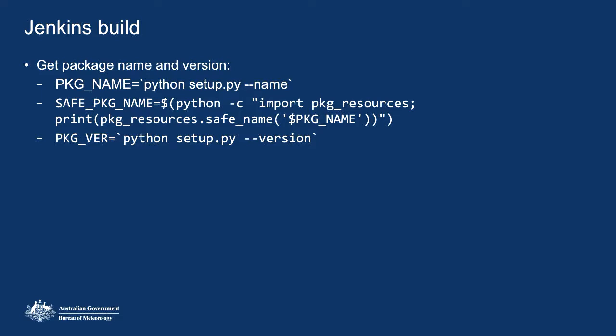If it is a Python package, the name is determined using python setup.py --name. This is because the name of the package may not match the name of the Git repository, which does happen, usually for historical reasons, like a package name change to make it more Pythonic. We then get the safe package name, which is the package file name as would be understood by PyPI or pip. We also get the version of the package using python setup.py --version, which is using versioneer behind the scenes to get the version from a Git tag.